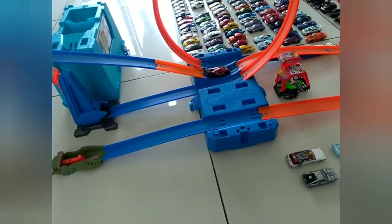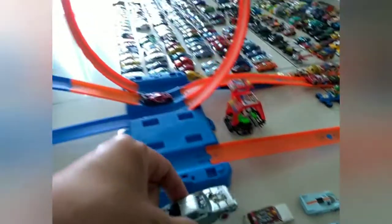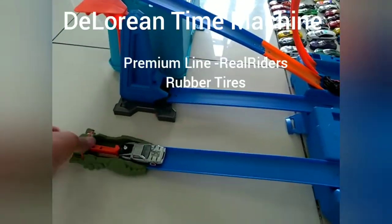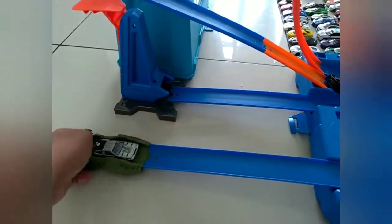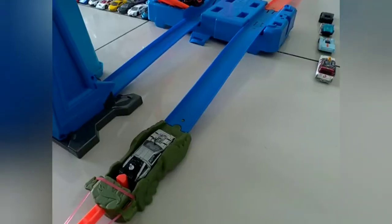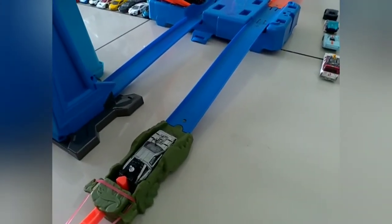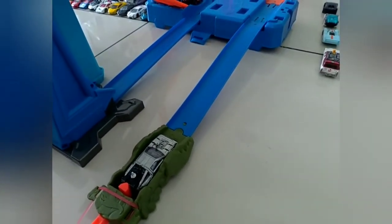We'll start with DeLorean time machine rubber tires. Let's see, when I say go, just hit the go mark. Number one, DeLorean time machine, RealRiders rubber tires. In 3, 2, 1, go.